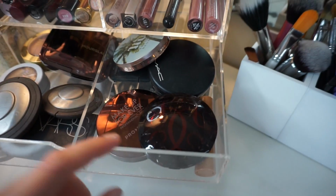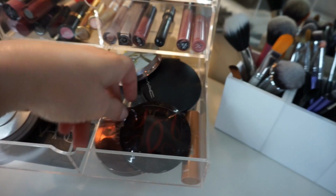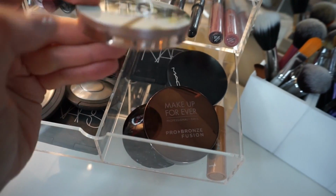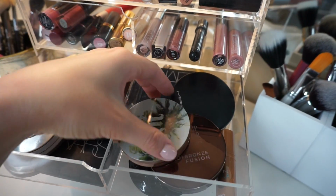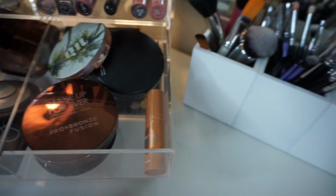These are my bronzers over here, and this is one of my favorites. This is the Guerlain bronzer, and then I have the Makeup Forever Pro Bronze Fusion. This is actually one of my new favorites. This is the Urban Decay Beached Bronzer. NARS Laguna back there. I have MAC Give Me Sun, and I have this Hoola liquid bronzer, which I haven't really tried out yet.